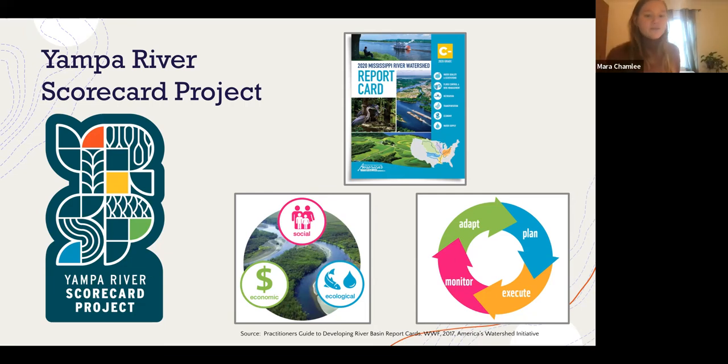So specifically, Friends of the Yampa started their own river report card this past year called the Yampa River Scorecard Project. And the Scorecard Project is highly collaborative, lots and lots of partners involved, either through the technical committee, we've got stakeholder focus groups, and some agencies even providing additional technical support or financial support as well.